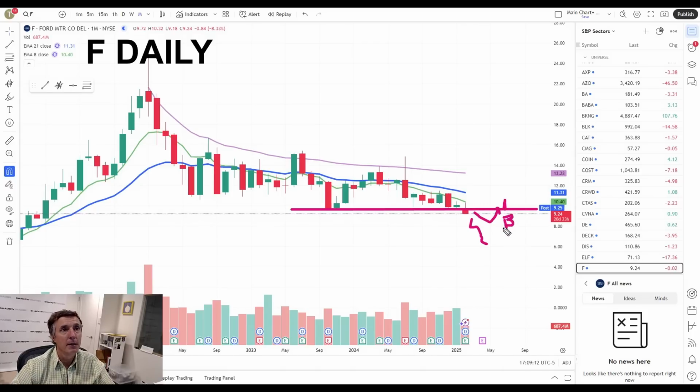But overall, like I was saying, this is a longer term idea. This may take some time to play out. We could easily see more weakness from here. Again, the support from before doesn't come in until about this $4 area. But I do believe that somewhere in here, there's potential for a buy.